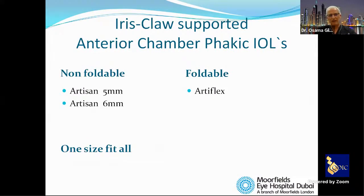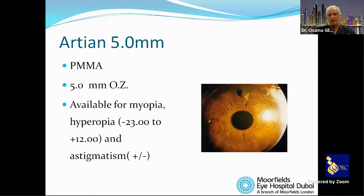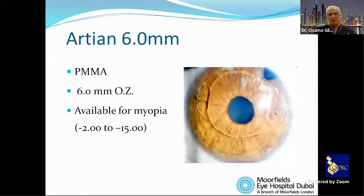Regarding the iris claw implant, it's available as foldable or non-foldable: Artisan, which has 2 sizes, 5 and 6, or Artiflex. As I mentioned, it's one size fits all because it's clipped to the iris, so you don't worry about the size itself. You're just looking for the power of the implant. The 5 millimeter has a wider range, and it also has astigmatic correction. And the 6 millimeter is lesser, mainly for myopia.